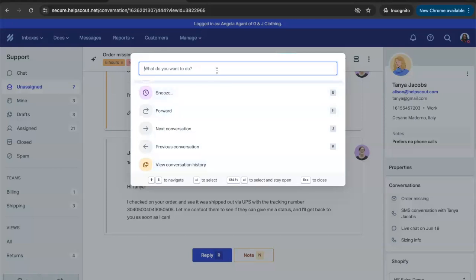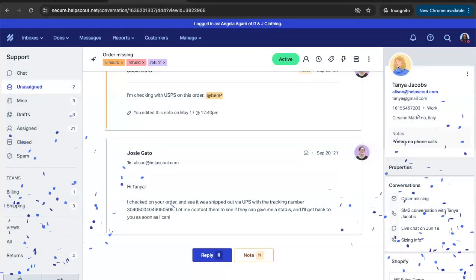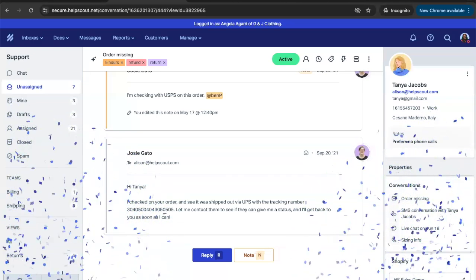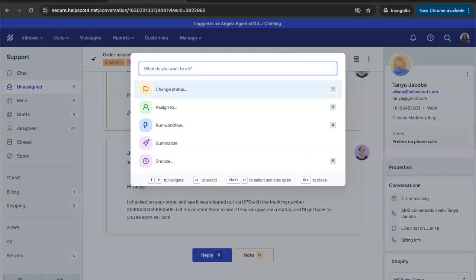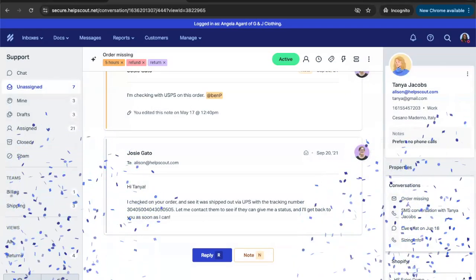And one little fun thing about the command palette here, just a little bit of fun. I know that, when you're working in your inbox all day long, sometimes it can be a little bit much and you just need a little bit of joy. So that's just a tiny little bit of fun for you that you can bring into your day. So again, when you're in the command palette, you can just type in confetti and then that will go off for you there.